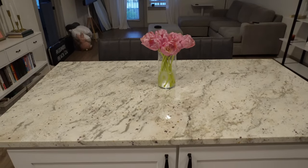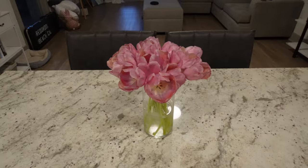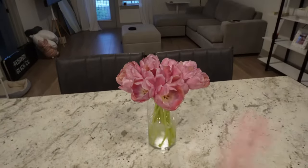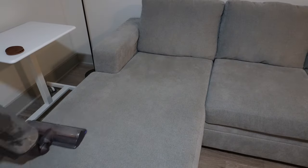Just finished eating dinner. I also just wiped down the counter and changed the water in my tulips. I thought I was recording, but I wasn't. But now I'm gonna start vacuuming and mopping the floors. Actually, I'm going to vacuum the couches.